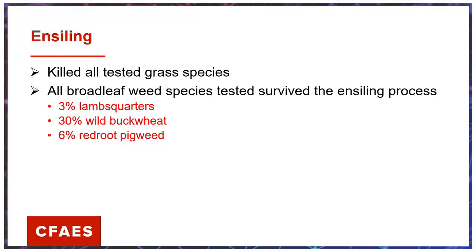So the question has always come up is, will ensiling kill the weed seeds? And the answer is, it will kill grass species. It does a very effective job, but it does not kill all broadleaf species. You can see that 3% of the lamb's quarter survived, 30% of the wild buckwheat survived, and 6% of the red root pigweed survived. So we're not getting rid of all of the seeds when we put it in the silo.